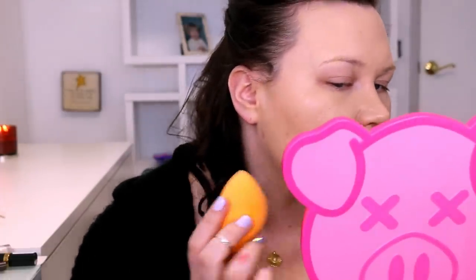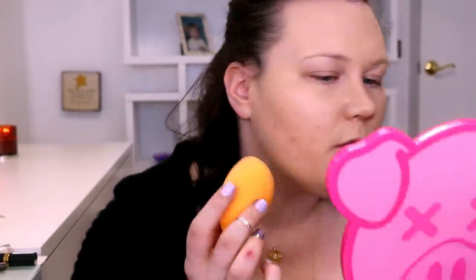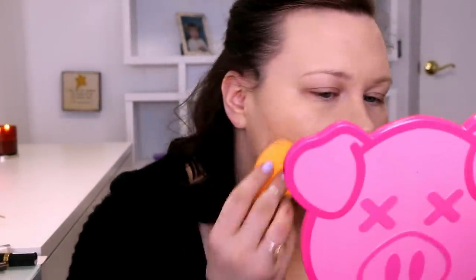I do agree that it's a pretty decent medium. It is buildable to a more full medium, but I don't think that it's completely full coverage because I do have some redness and hyperpigmentation that is poking through on both sides. And that's with me layering up, I would say about two decent coats on each side. And I don't see that full coverage coming through.